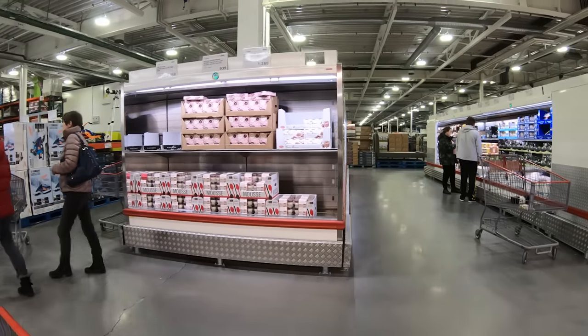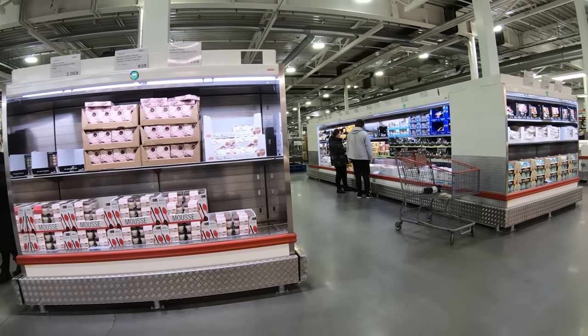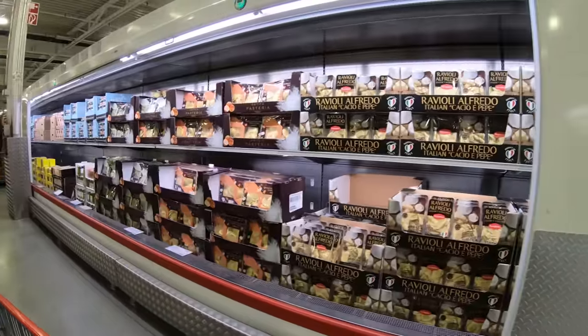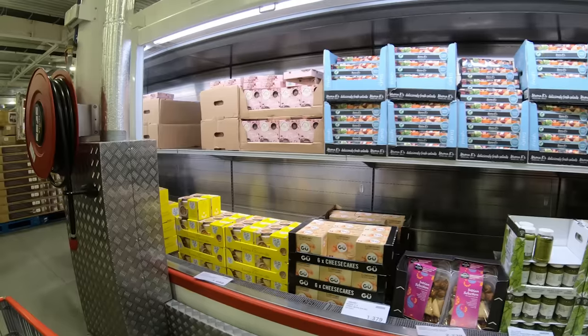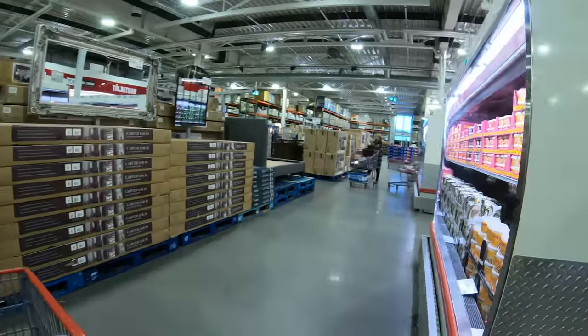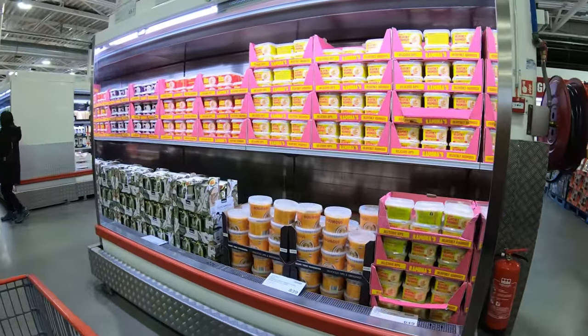I tend to like this section. Guacamole is usually over here. Some prepackaged soups I see. Pasta, pesto. So there's a lot of really, yeah, I think there's a decent variety here. It's a matter of what you need and how much you need of it, right? This is their delicious hummus that I love.